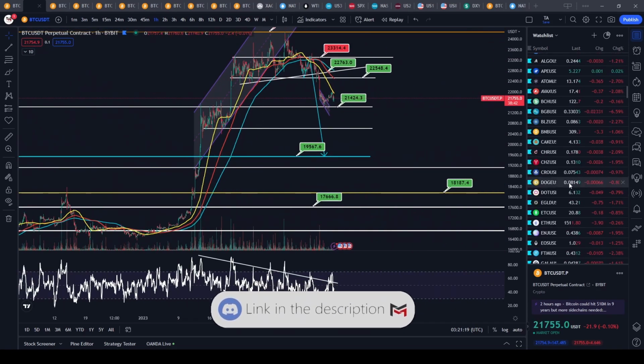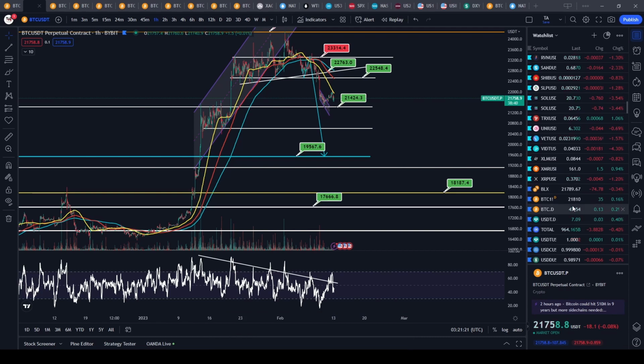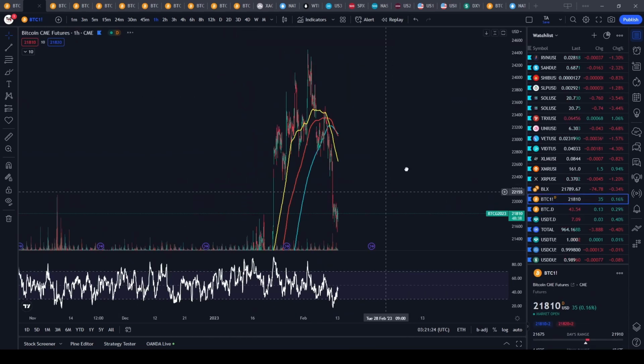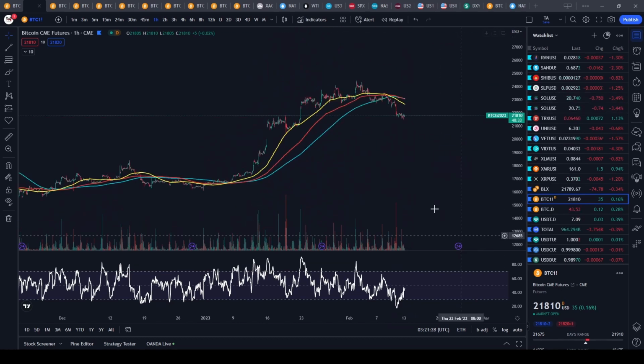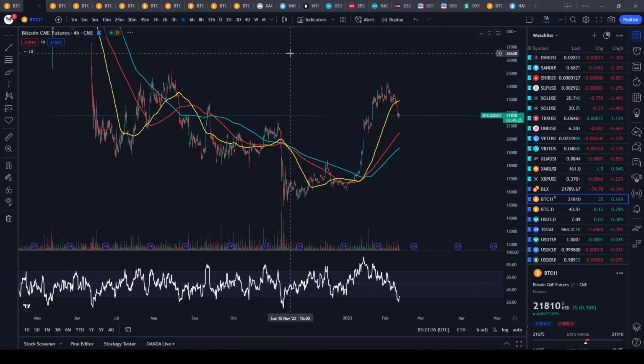Also, like I said many times before, I'm going to keep reiterating it, we got that gap fill waiting for us right here at $20,000, or 19,950. But we're just going to call it $20,000, right? CME gap right here. Okay, moving on.